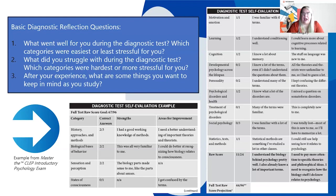Obviously not every test requires this in-depth of a chart, but if you have, for instance, a learner who's taken the test before and they're really struggling and they don't know why they're not getting the scores they want, helping them break things down in this way can be really, really helpful. It's sort of helping them get a foot into a different way of studying.